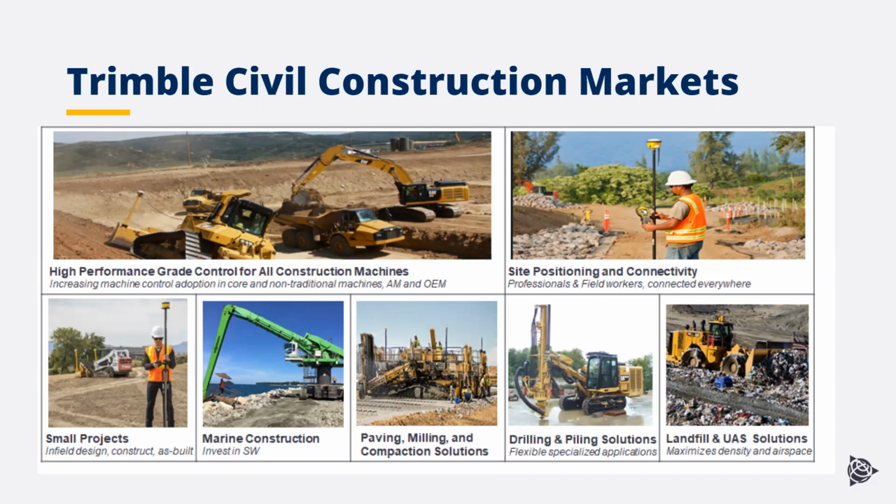My group designs and brings to market products that are used in the applications that you see on your screen here. So grade control for all types of construction machines, machine guidance, site positioning. So the guys that are staking out these construction sites with the laser-based or GPS or GNSS based survey instruments, and also machine construction using the same types of guidance, paving, milling, drilling and piling, and even landfills. So that's everything on our side of the Trimble network. And this is my area of expertise.